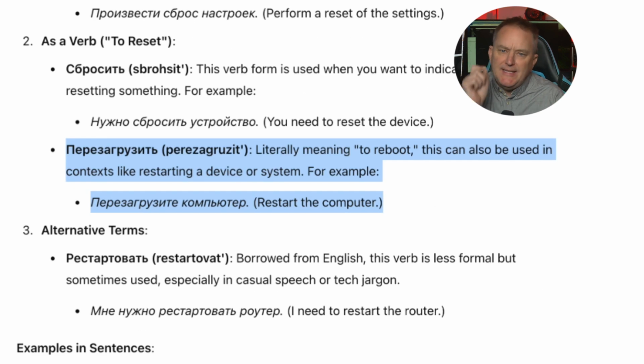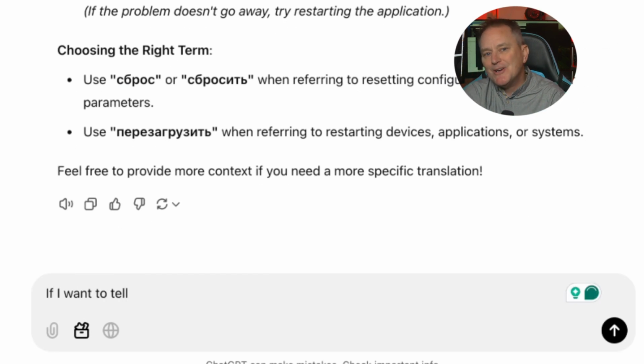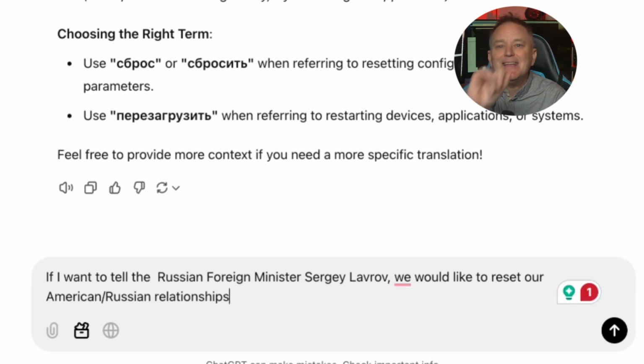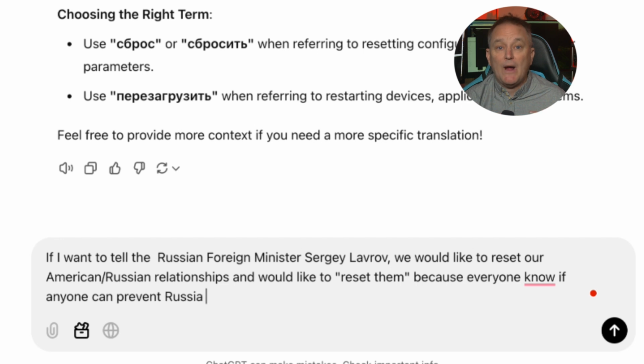You want to ask for contextual meaning. ChatGPT can clarify words based on context, so you can choose terms that fit your specific purpose. For example, you could ask, what is the Russian word for reset, in a diplomatic context, not a computer context? And this way, you avoid terms that could send the wrong message.